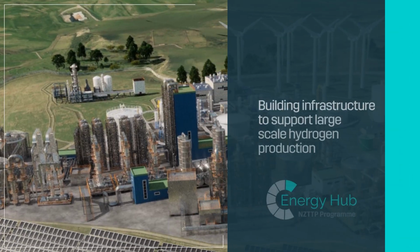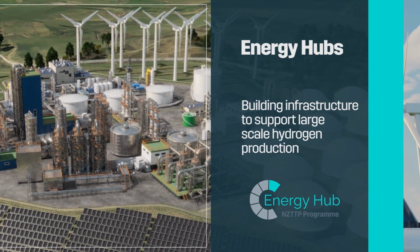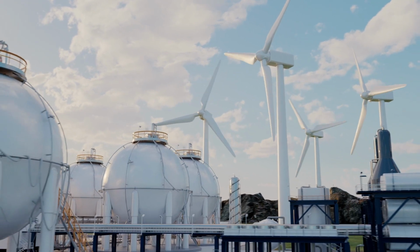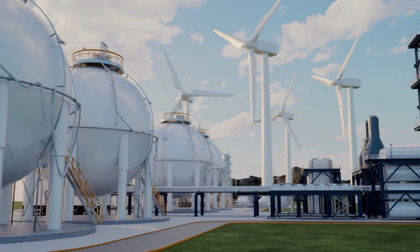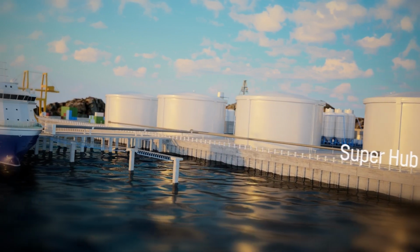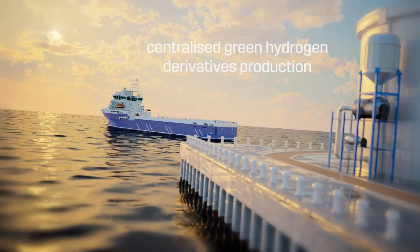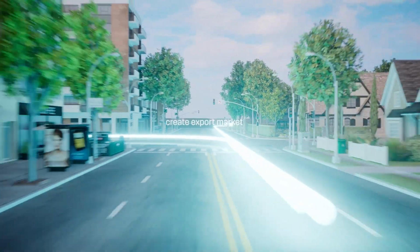Energy hubs, building infrastructure to support large-scale hydrogen production. Energy superhubs will assist in the filling of the backbone link with hydrogen. The research carried out as part of this project has culminated in the recommendation for a superhub concept to be developed. A superhub will provide centralised green hydrogen and derivatives production that will create and supply an export market, with over 90% of products being exported.